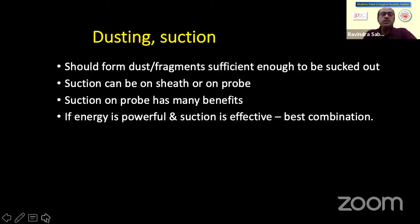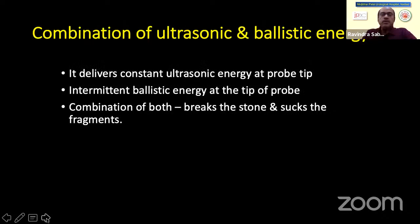The suction can be on the sheath when you are doing PCNL, or on the probe. Suction on the probe has many advantages because it simultaneously sucks out very efficiently. If the energy is powerful and suction is effective, then that's the best combination you can have during PCNL. Well, when we talk of this combination, the shock pulse is the one which fulfills all of it. It has ultrasonic energy and ballistic energy, a combination of both, and that is delivered through a single probe.